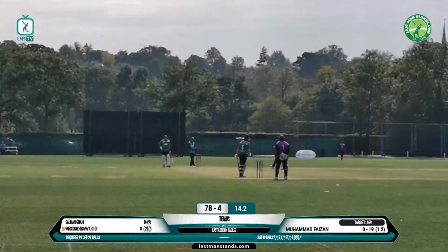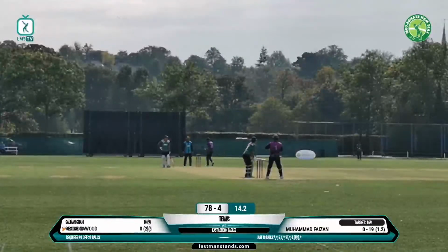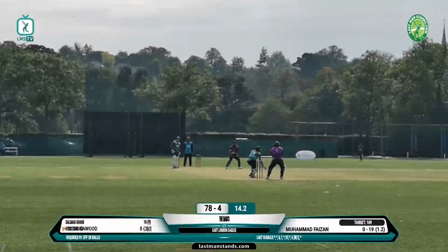Nicely played by Ross Coward. Just a nice forward defence. That's what the team needs at this stage of the game. We can do it.